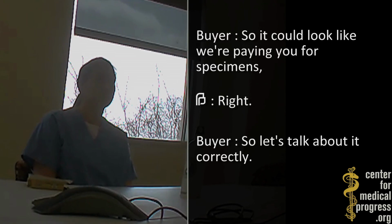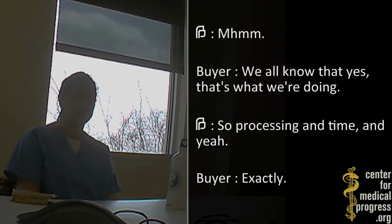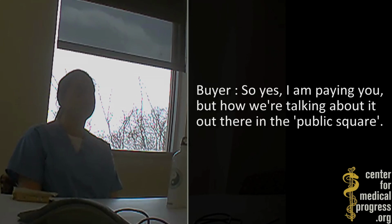So it could look like we're paying you for specimens. So let's talk about it correctly. We all know that, yes, that's what we're doing. Processing and time. Exactly. Yes, I am paying you, but it's about how we're talking about it out there in the public square.